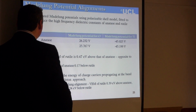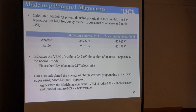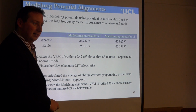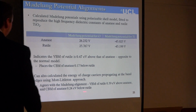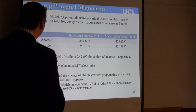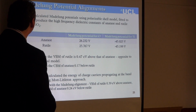So we also decided that we'd go a little bit further, get a little bit more complicated, and also calculate the energy of the charge carriers propagating at the band edges using the Mott-Littleton approach. So this is not a new technology. This is something that could have been done years ago. But again, this agrees with our Madelung alignment. So the valence maximum of rutile should be 0.39 above anatase, and the conduction minimum of anatase should be 0.24, so around the same offsets.